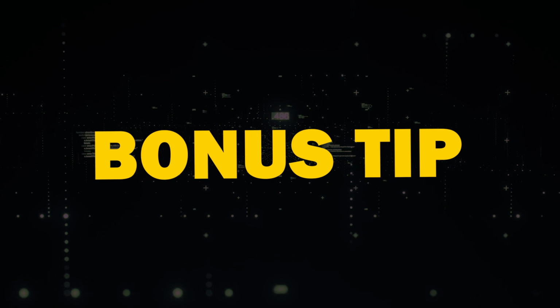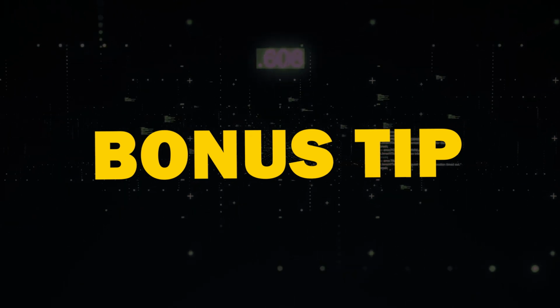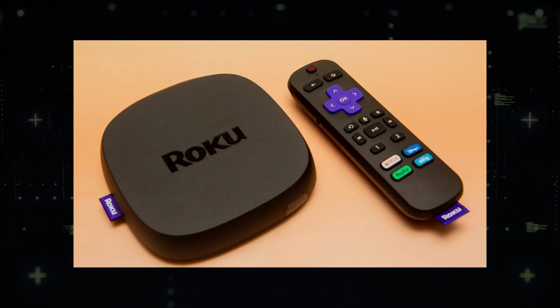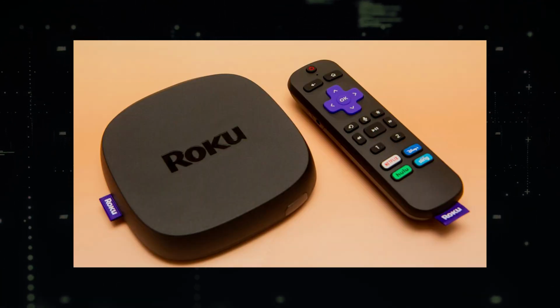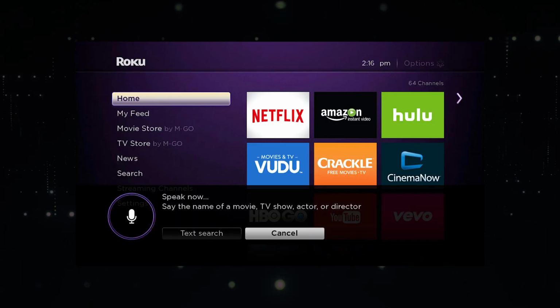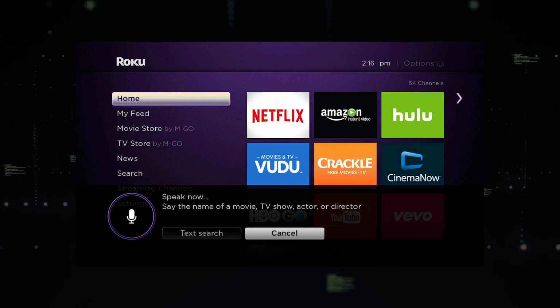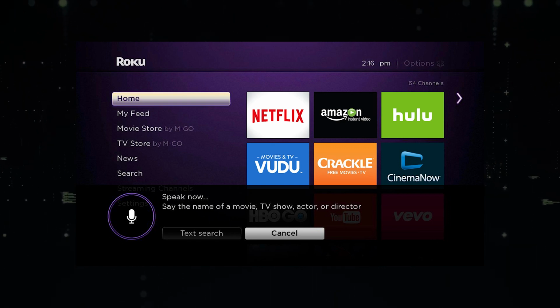Here's a bonus tip, but this one might cost you a few dollars. It's buying a Roku stick. What you would do is use the Roku stick as your main streaming player, bypassing the TV's operating system. You would then watch all your content and stream TV shows and movies through the Roku using its Wi-Fi. I have found that Roku is very reliable.